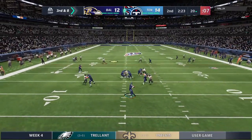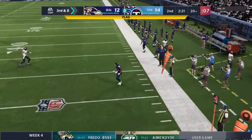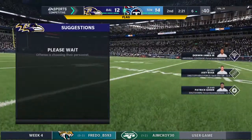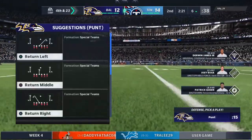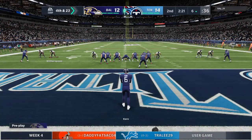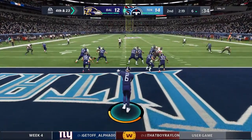A shotgun snap for Tannehill. And the flag comes in as Aaron falls incomplete. Let's see who this is on. If you're going to get rid of it, you better get outside the pocket. You have to get outside of that tackle box, right? Get out there, and then you can do it legally, but he wasn't able to do so, and they end up losing the down as well.